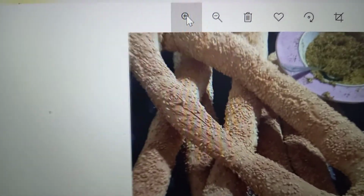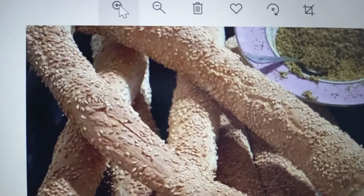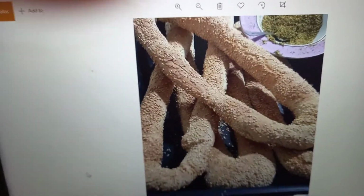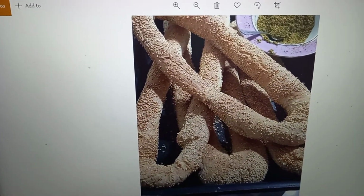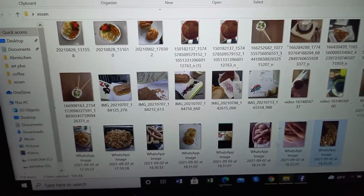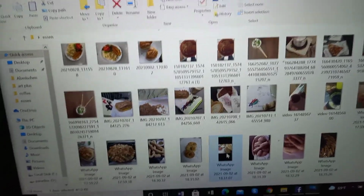Can you see the thyme? Yeah. Okay. So these four recipes were from Palestine: cake, bread, and cookies that Palestinians made.